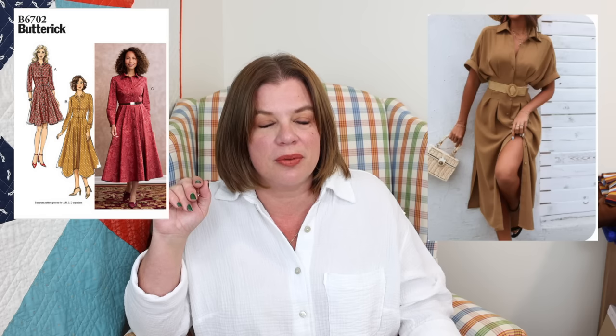And for the pattern, I've actually gone with Butterick 6702. I have a sew along for this one as well. It is a beautiful shirt dress pattern and it's still in print. I was looking for just a very simple shirt dress pattern, and a lot of the shirt dress patterns out there just have a little bit more zhuzhing up. I wanted something with a waist seam for what I was using for this illustration. And that is a fantastic shirt dress pattern.